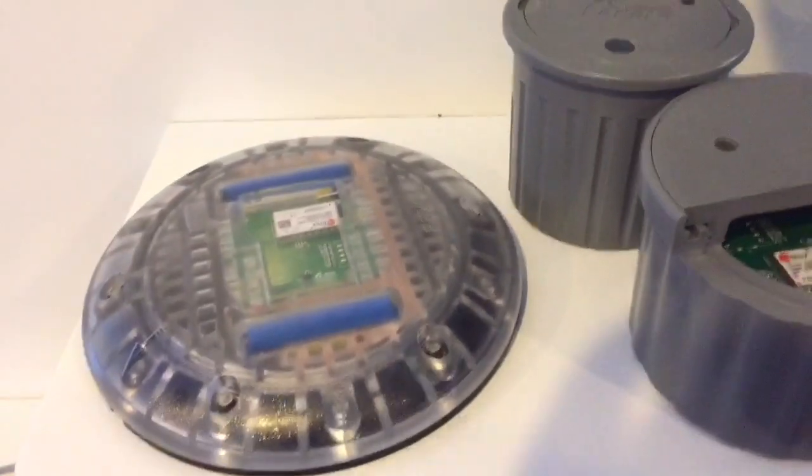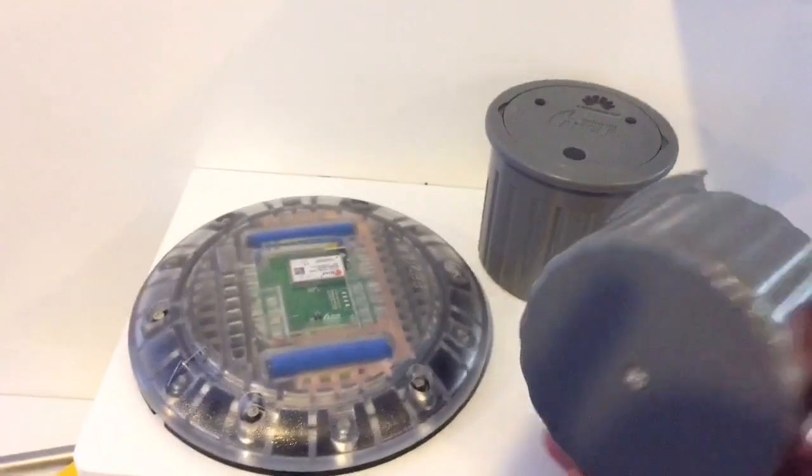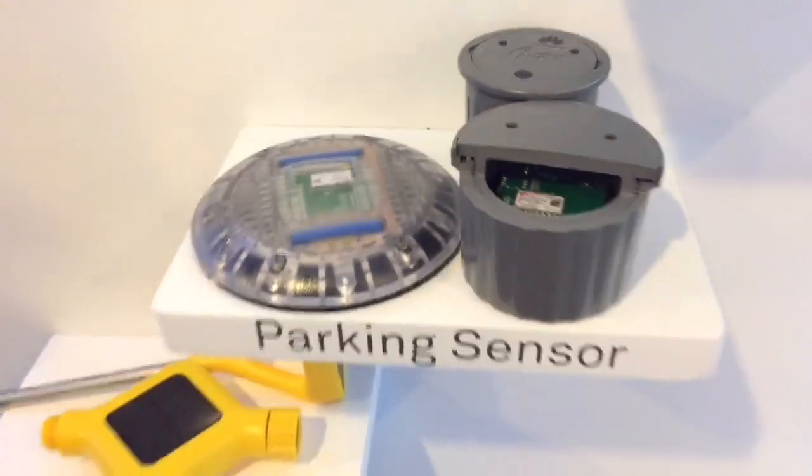I asked how much is the price for something like this, and he says, well, the chipset is $5, but of course the battery and the casing, etc. No price yet.